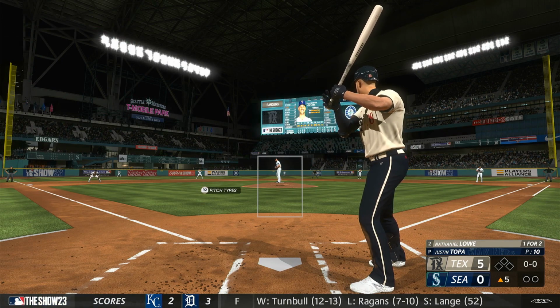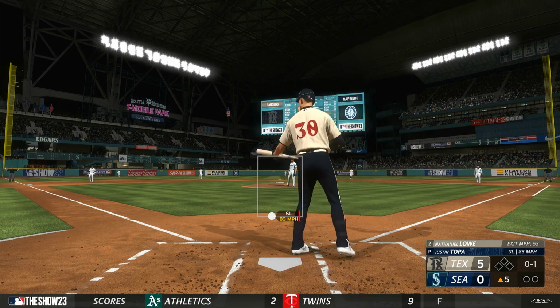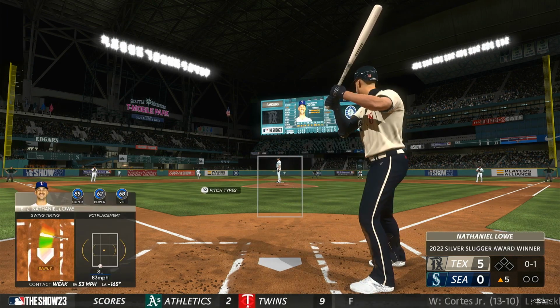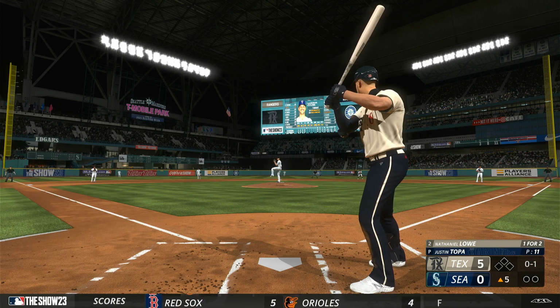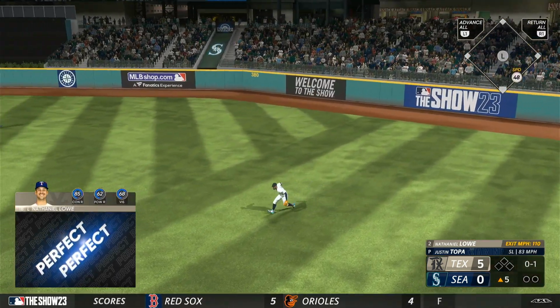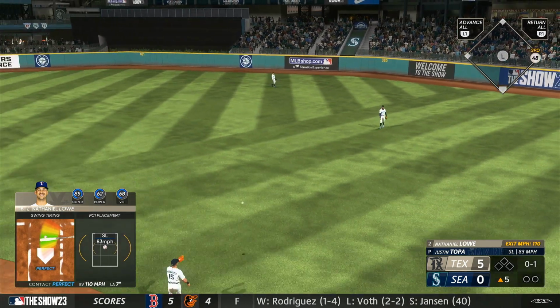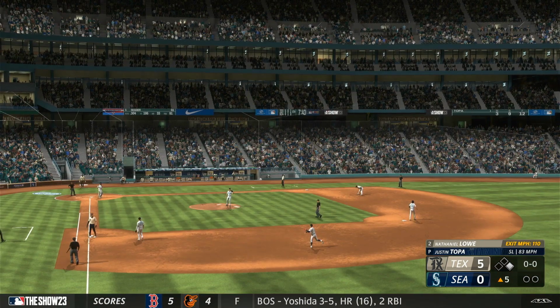And now here is Nathaniel Lowe. And the right-hander back to work. And first offering is fouled off. Well, these Rangers really impressing me with the quality of their bats in this one. It's been fun getting a chance to see them go to work. It looked to me like they really wanted to get to the starter early, get him out of the game before he settles in. So I'd say mission accomplished. Couldn't have timed it up any better than that.